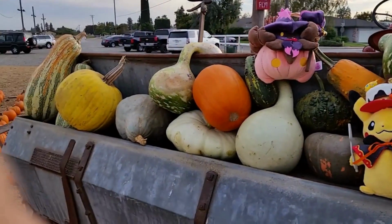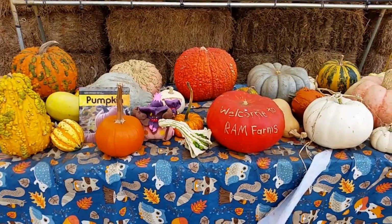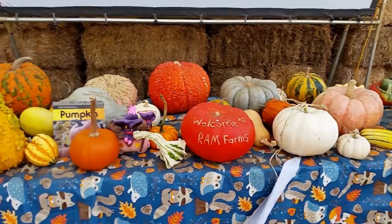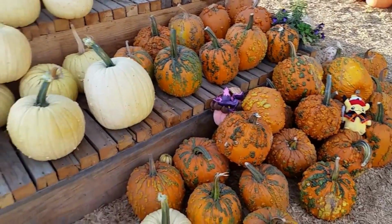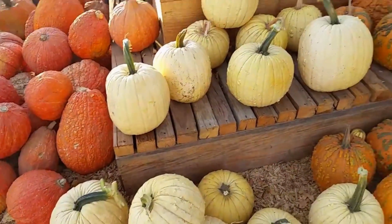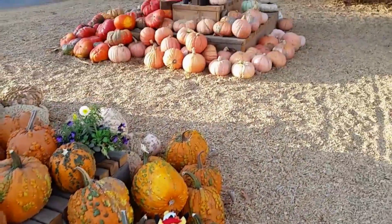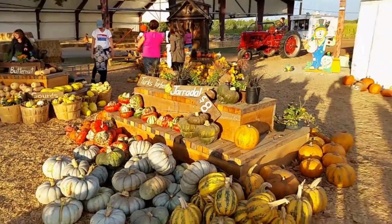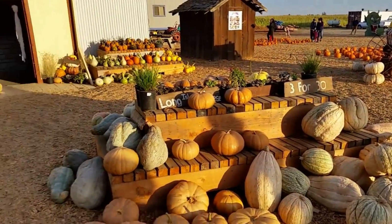Look at all these different kinds of pumpkins. Now I will be doing voiceover because the audio on the phone isn't the greatest and there's just wind whooshing everywhere. But here's an idea. Oh, I like the little spotted pumpkins here. Look at Coco and Ichabod just hanging out. Oh, you can see different colors. Oh my gosh, would you have ever guessed that there's so many colored pumpkins?